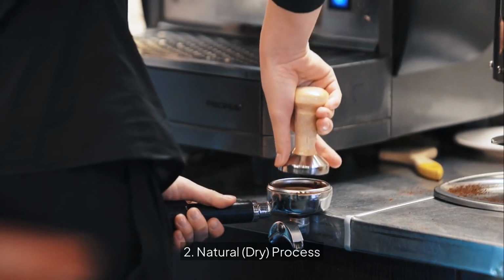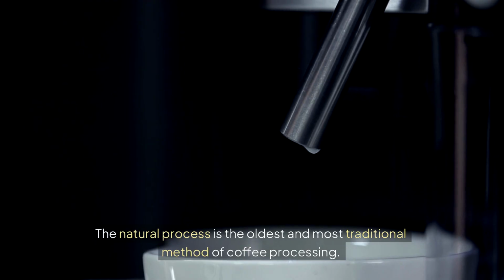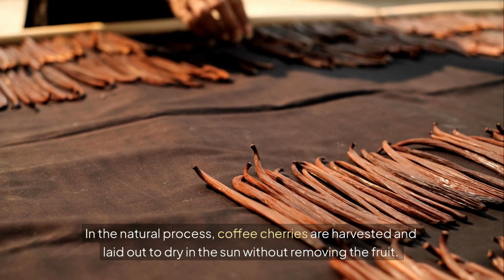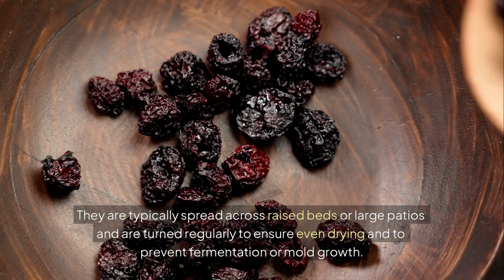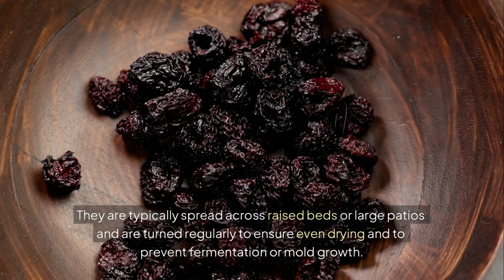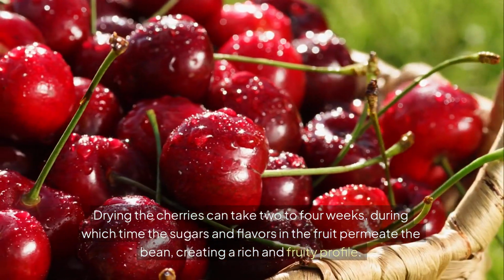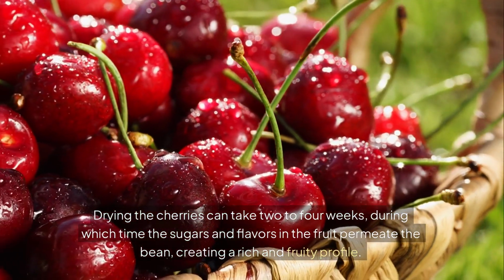2. Natural, dry, processed. The natural process is the oldest and most traditional method of coffee processing. Often used in regions with limited water resources, such as Ethiopia, Yemen, and parts of Brazil, this method relies heavily on environmental conditions. In the natural process, coffee cherries are harvested and laid out to dry in the sun without removing the fruit. They are typically spread across raised beds or large patios and are turned regularly to ensure even drying and to prevent fermentation or mold growth. Drying the cherries can take 2 to 4 weeks, during which time the sugars and flavors in the fruit permeate the bean, creating a rich and fruity profile.